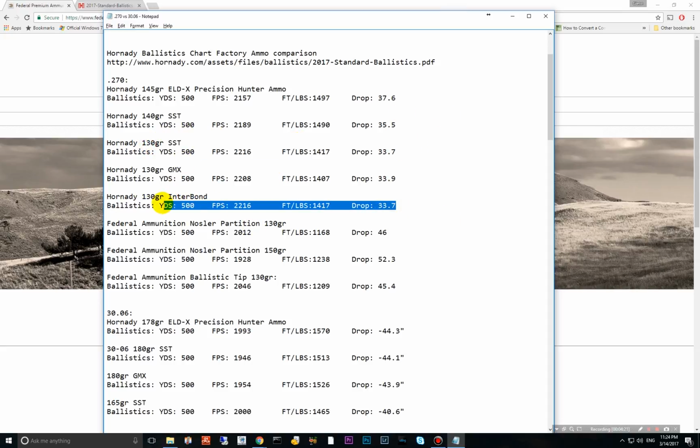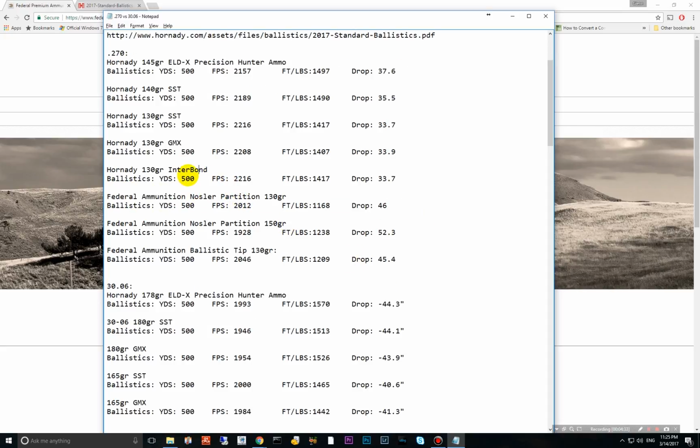I don't know if Hornady just renamed it the Interbond, but it is sold separately under a different name from Hornady, but the performance is identical. I'm not sure what the terminal performance is, but as far as we can see here, the foot-pounds, feet per second, and drop, everything's the same as the 130 grain SST.